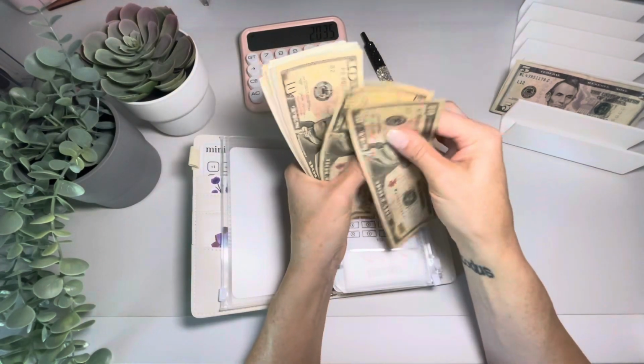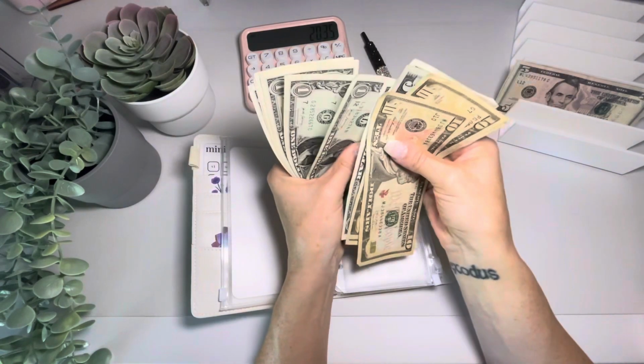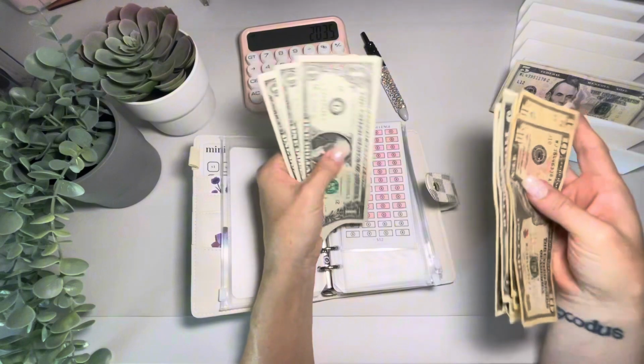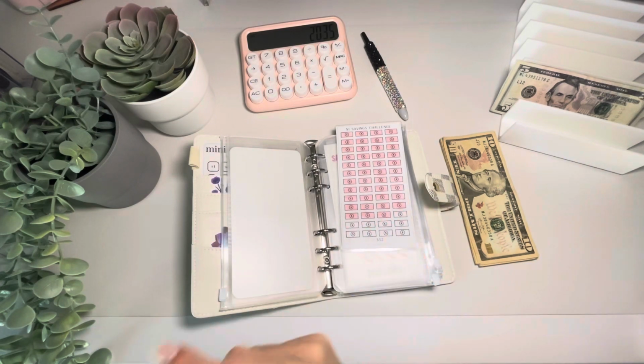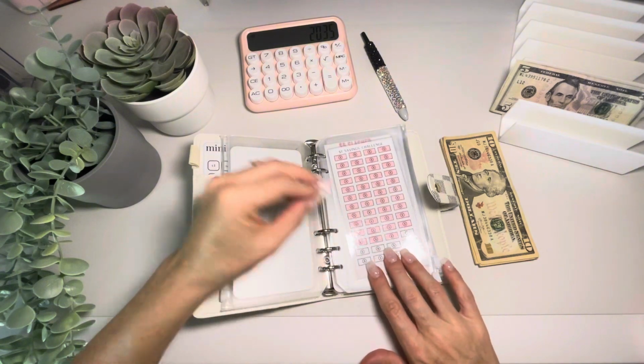All right, so we have 10, 20, 30, 45, 46, 47, 48, 49, 50, 51, 52. So that finishes this challenge. And then I'm starting with 3. So I'm going to erase all but 3. Well, I'm not really erasing, I use an alcohol pad. But I will speed up this process so you guys don't have to sit through it.